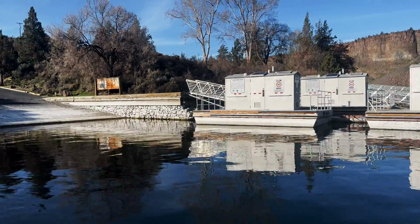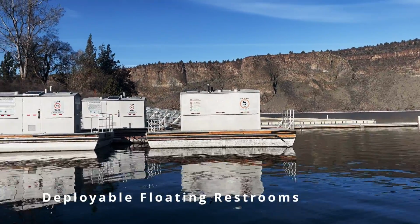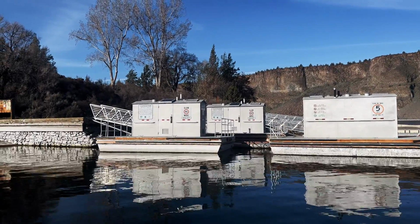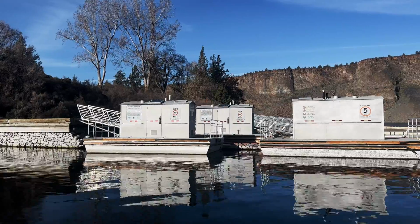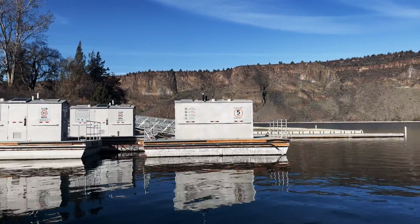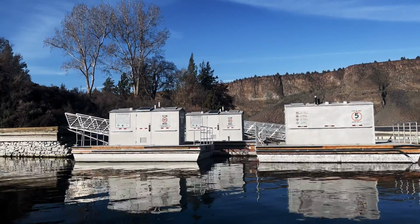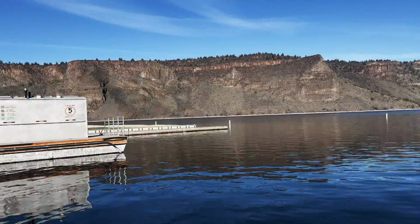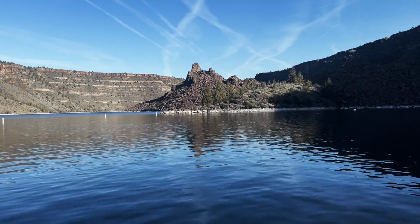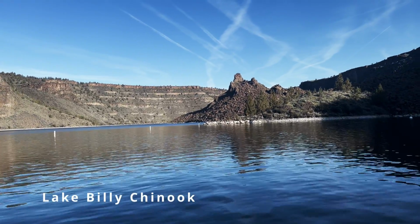I do want to point out something I think is very cool. You see these three little flotilla things? These are floating restrooms. So these actually literally are a spot that boaters can use to go to the restroom out here on the lake. Sometimes nature calls and you're not always next to a commode. So I think this is a pretty cool concept. Also keeps it more environmentally friendly, if you know what I mean. So I'm digging it.